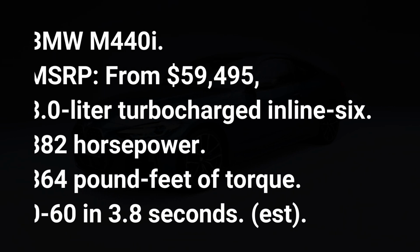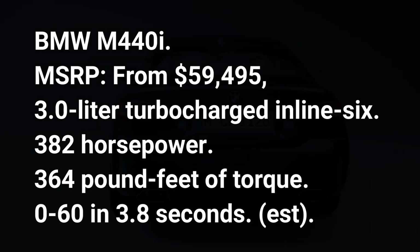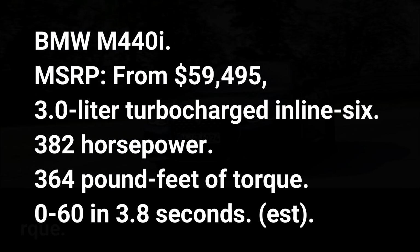BMW M440i. MSRP from $59,495. 3.0-liter turbocharged inline-six. 382 horsepower. 364 pound-feet of torque. 0 to 60 in 3.8 seconds.